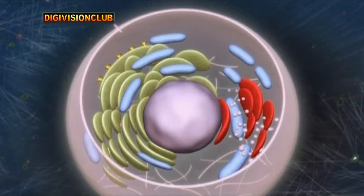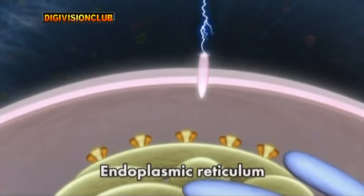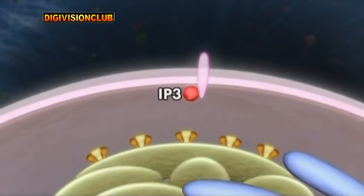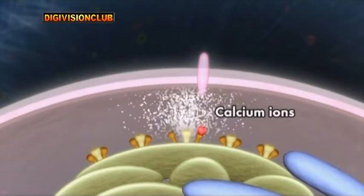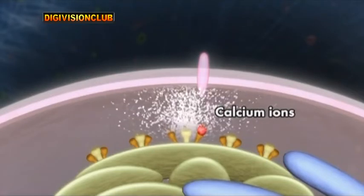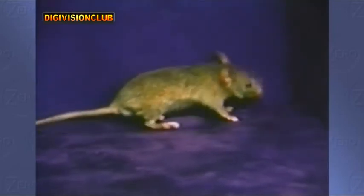Here is the mechanism that Mikoshiba-san discovered. A stimulus from outside the cell causes the cell membrane to produce a molecule called IP3. When IP3 binds to IP3 receptors, calcium ions are released from the endoplasmic reticulum. Without the IP3 receptor, cellular calcium ion concentrations are uncontrolled, so a mouse can't coordinate its movement.